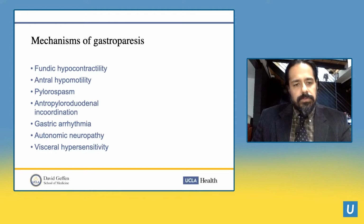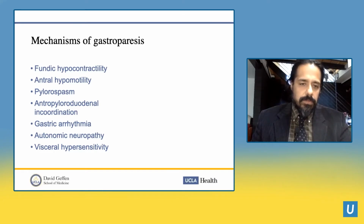But in general, some of the mechanisms that have been proposed and investigated are lack of accommodation to the fundus, and so patients have early satiety because the fundus is unable to appropriately do what its job is. Various hypomotility, pylorospasm, an incoordination between the antrum and the pylorus and the duodenum, a so-called dysrhythmia or a gastric arrhythmia, a neuropathic component, and a component of visceral hypersensitivity.